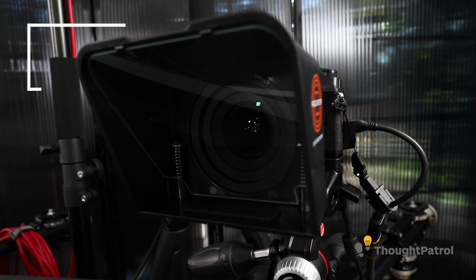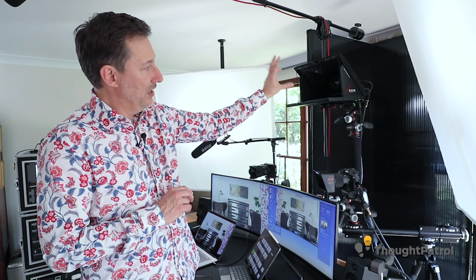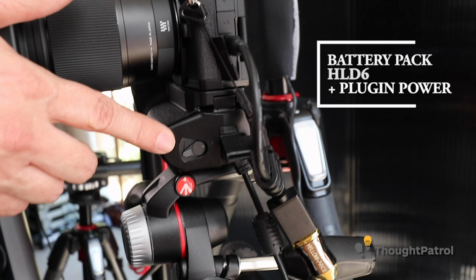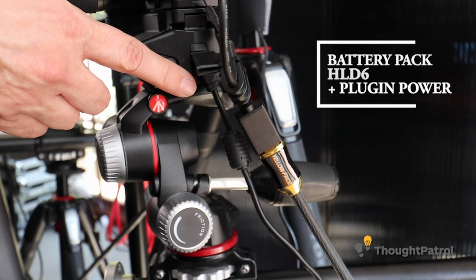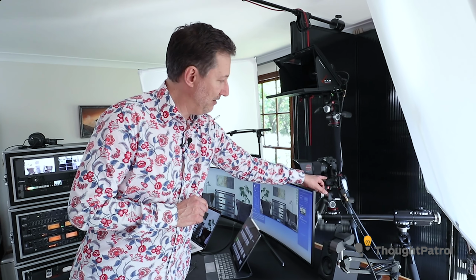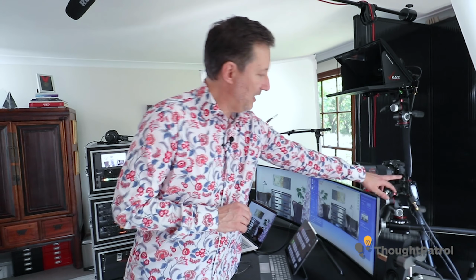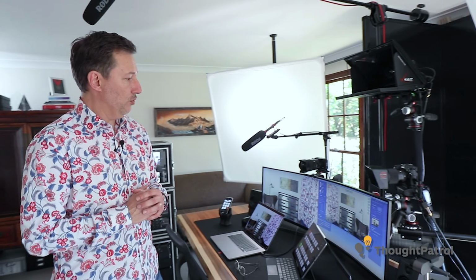So I have a 16mm 1.4 here, and a slightly longer lens, a 25mm, but f1.2 for that camera there. These are also on a battery pack, so that I don't have to put batteries in. That actually allows me to put AC power directly into the camera, so I don't have to worry about that. And then I've just got HDMI outs for all three of those cameras.